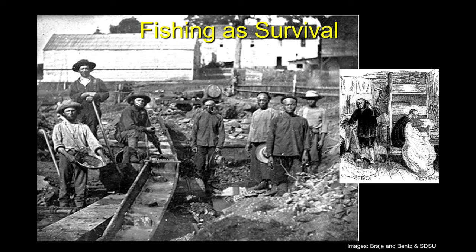As the gold rush comes in, all these people rush in, a million people in a year or so. People who have never been to California, don't know how to eat, don't know how to shoot, don't know how to hunt, whatever. So there's a huge demand for all kinds of stuff.